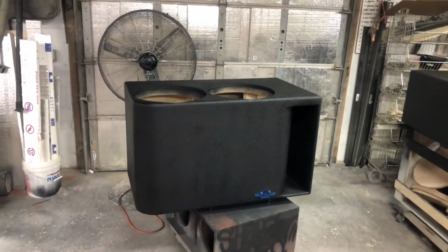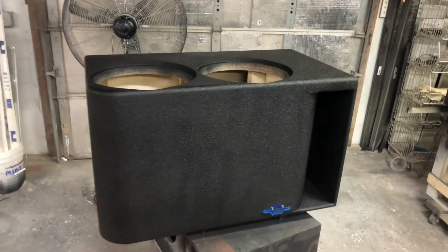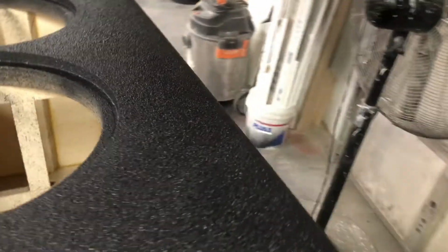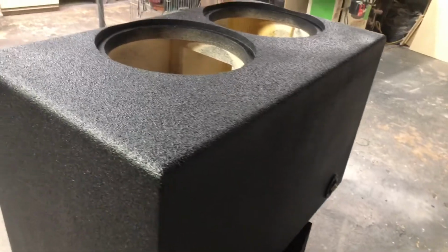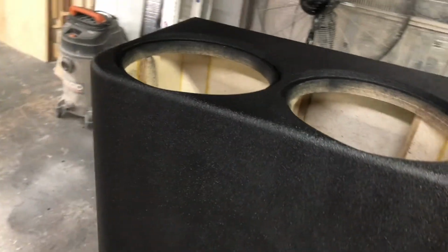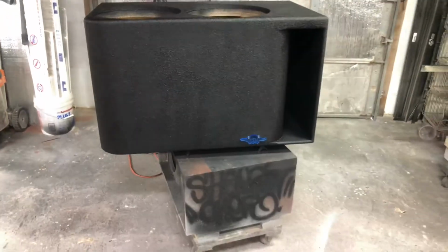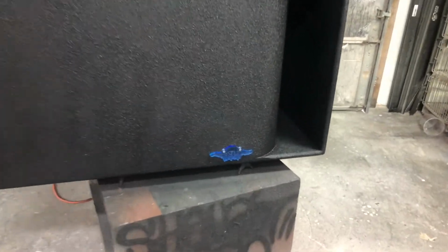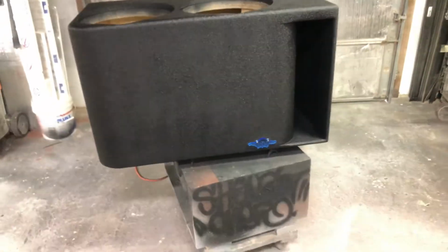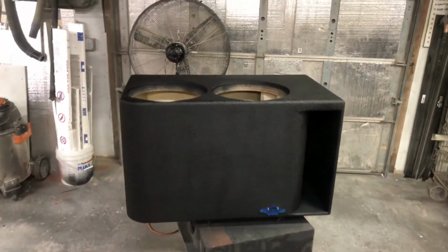But 33 hertz tuning for this thing. Like I said, we got the Kerf port here on the back of the box. We got the SMD speaker terminal, black bedliner finish on the outside, bare wood finish on the inside. Oop, got the blue limited edition Custom Lowe's logo on the front. This thing is definitely looking good.